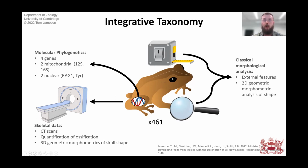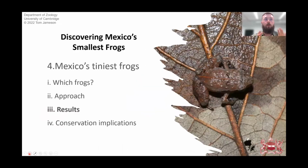We did this on the skull. So we had our nice 3D models of our frog skulls. We're able to reduce that 3D model to a complicated mathematical equation. Again, that allows us to group our frog skulls based on the similarity of those mathematical equations. This allowed us to see if we can group frogs based on their skull shape and how that relates to species. So this is our integrative taxonomic analysis. We have all our different independent lines of inquiry, and we combine these to see where our species boundaries lie. So what did we find?